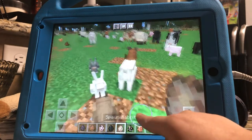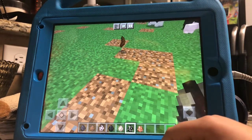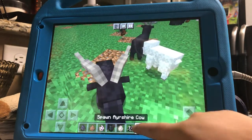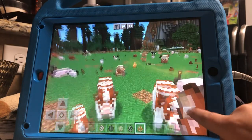Rabbit. Rabbits have long ears and are sometimes domesticated. And they eat carrots. I feed them carrots all the time. The Verada goat. The Verada goat is a black goat with long horns. And the final one, the Alistair cow. The Alistair cow has a brown and white body.